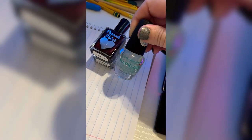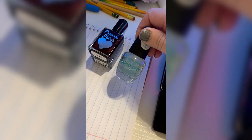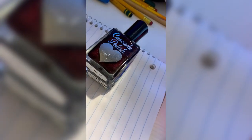It's from LA Colors. I really love this stuff for a top coat. Super inexpensive, never lets me down. This actually helps my nail polish stay on about 3 days before it all peels off, because I haven't really nailed that anymore.